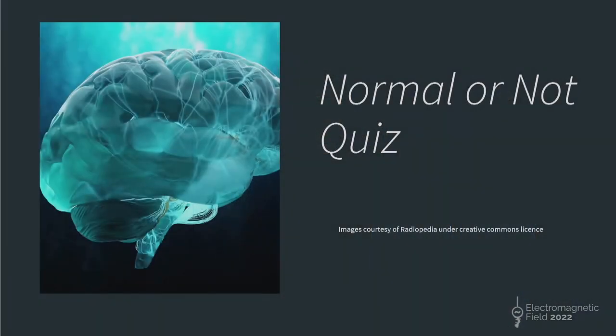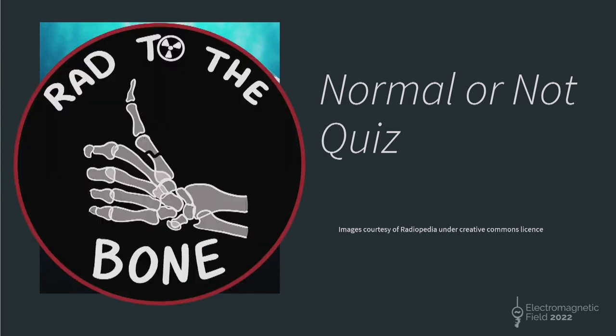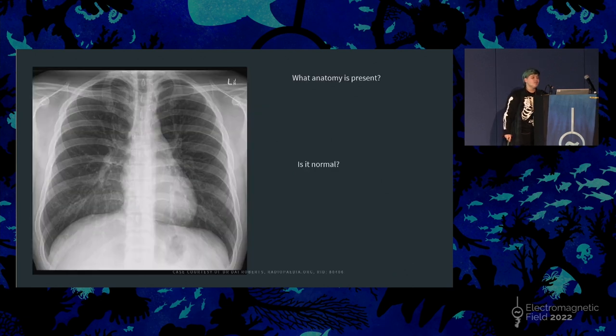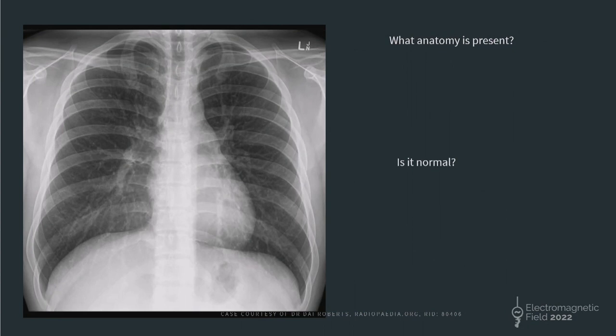Right. So this is the main part of today. It's going to be interactive. If you get it right, you will get a silly sticker. I have silly stickers here. And if you get them right, after the show you can come and collect them from me. So, are we all ready? Yes? Okay, first picture. What are you looking at?